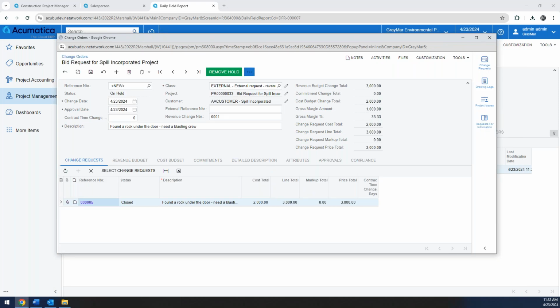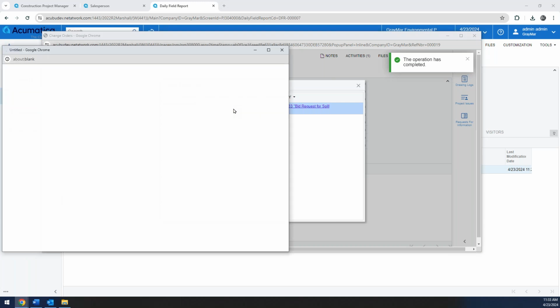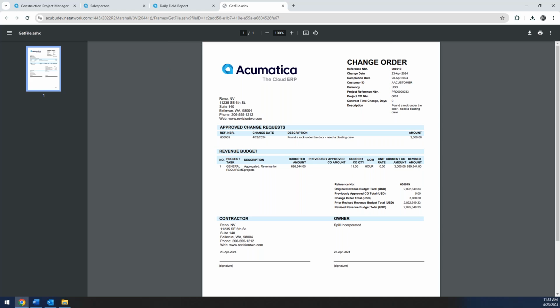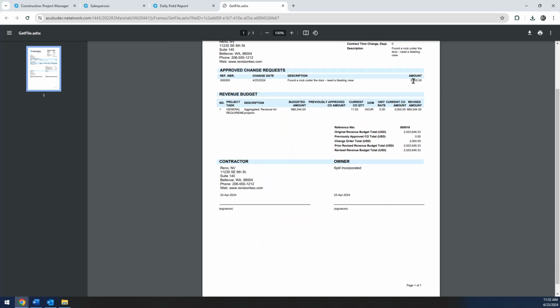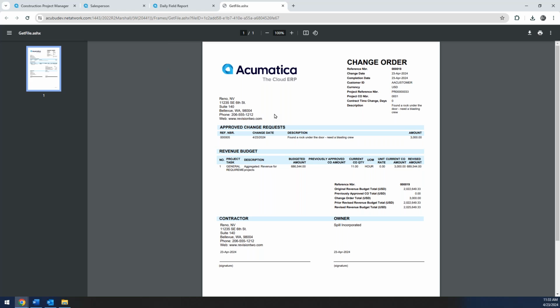So most change orders will need to be approved externally. Notice here how, as soon as we remove the hold, the next step is to get that approval. By coming here, we can email out an example of this change order. Underneath the activities tab, we can see an example of that email. Here, underneath the files attachments, I can see a printed form of the change order. You can see the detailed amount, how that's changing the original revenue budget, and how that's affecting the revised revenue budget total. Once that has been signed, it could be done electronically.